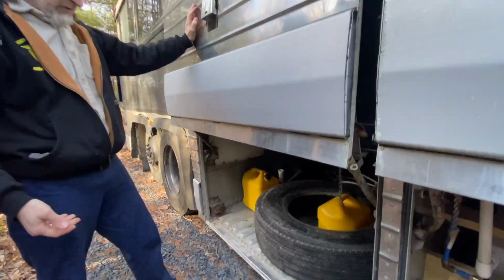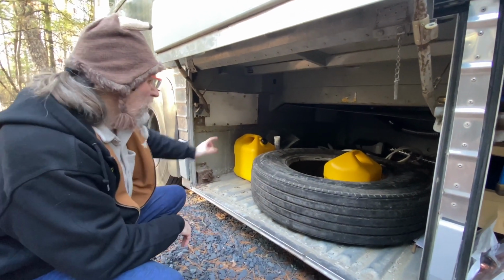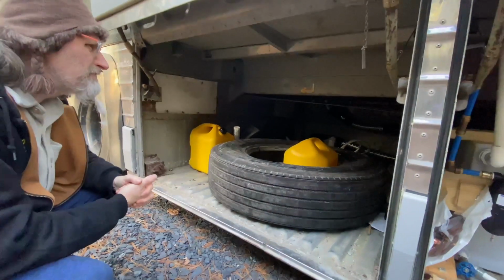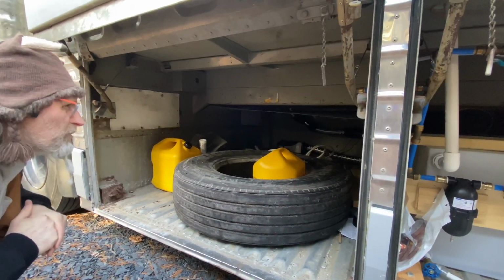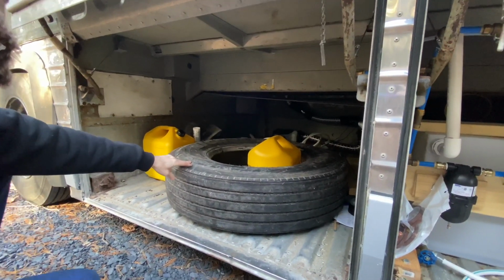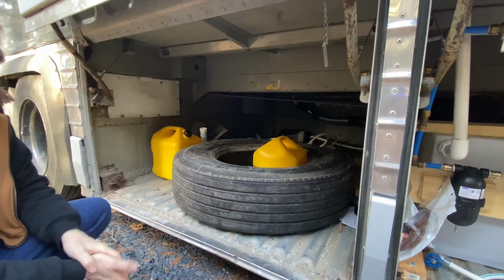This bay is empty right now, except the spare tire, not mounted. Wheel chocks, diesel tanks, and what's that metal thing running down the middle? Looks like that is the air beam. In the middle of that are copper lines with all of the air to the front brakes, the airbags, the wipers. So most of the bus is powered by air.